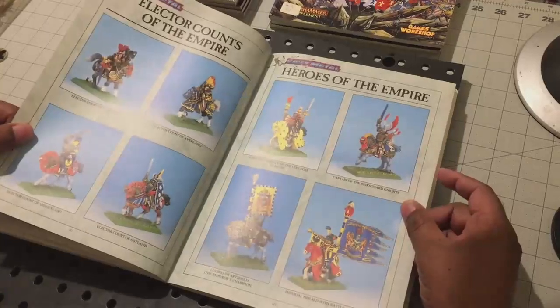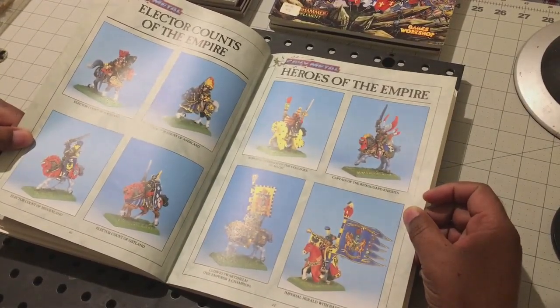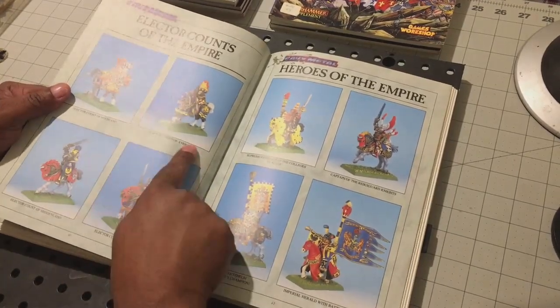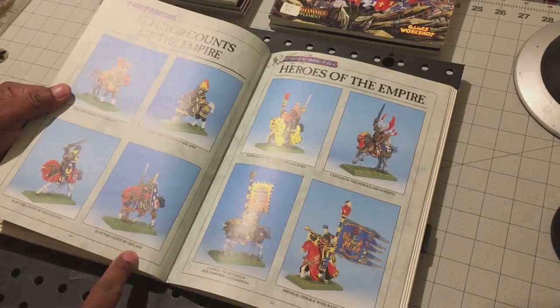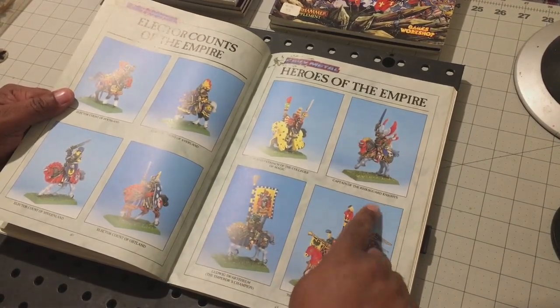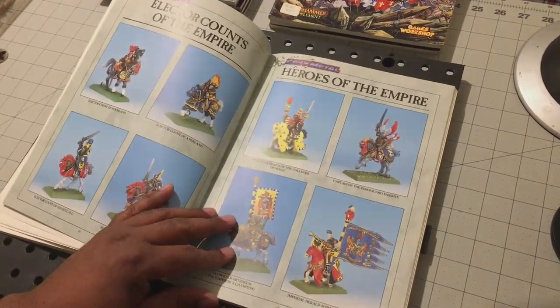The Elector Counts. Now, these are the Elector Counts. At one time, I had all of these. I do not know how many I still have, but it was my goal to get all of the mighty Elector Counts. So you have the Hocklin, Averlin, Middenlin. He was my favorite. Oslin. This guy looks like the Kislevs. From the College of Magic, the Reichsguard Knights, Swartzhelm. He was one of my favorites. And then the Battle Standard Bearer.